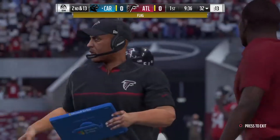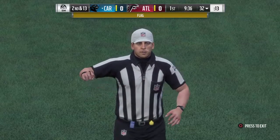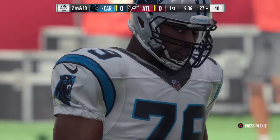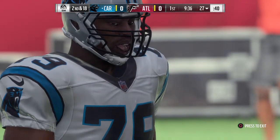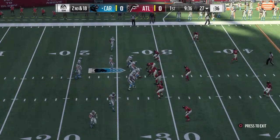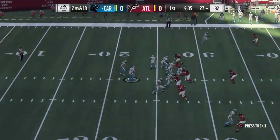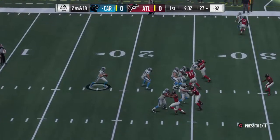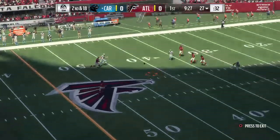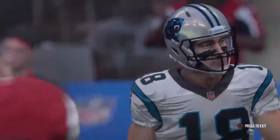Now some movement before the snap. And we'll hear from our referee for the first time this afternoon. Offense. Looking to throw on 2nd down. Watkins. And unable to connect on the long pass. It falls down incomplete.